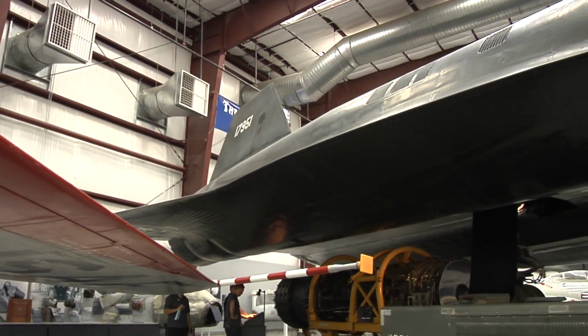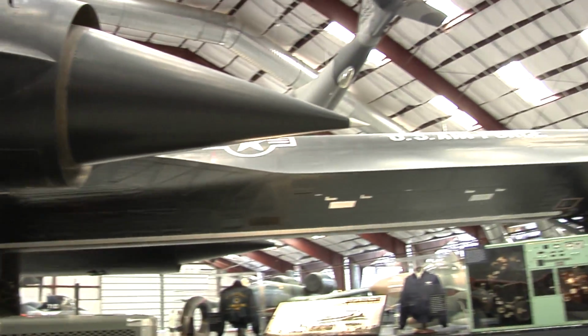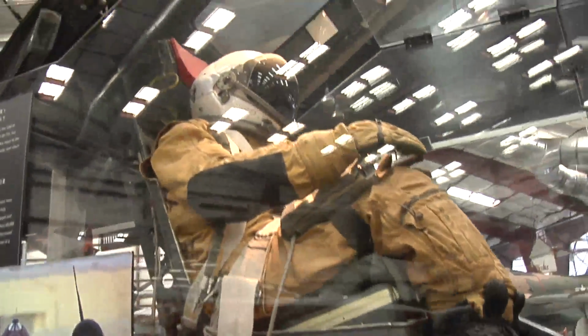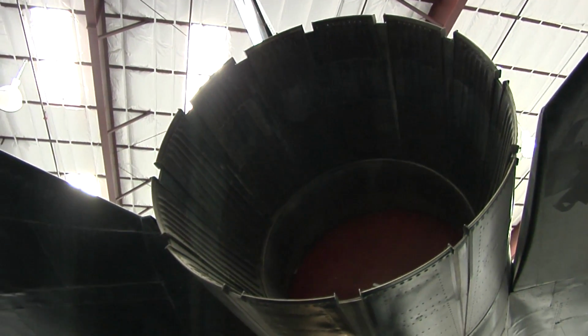The plane's taking off. Oh no. What are we gonna do? Basically, I had to be like a spaceman to go in this sucker. Some people love it. It's unbelievable for a plane.